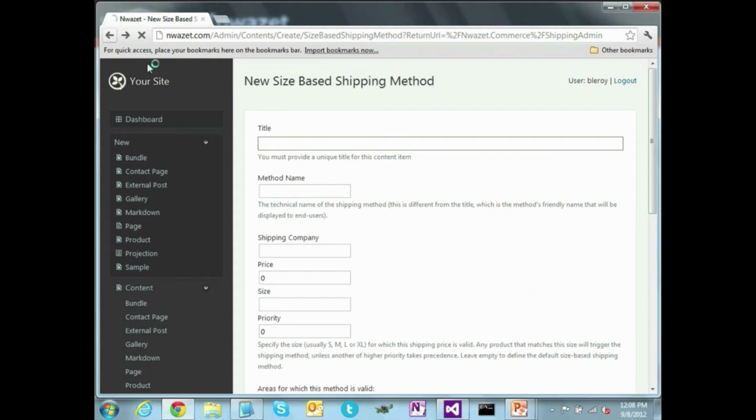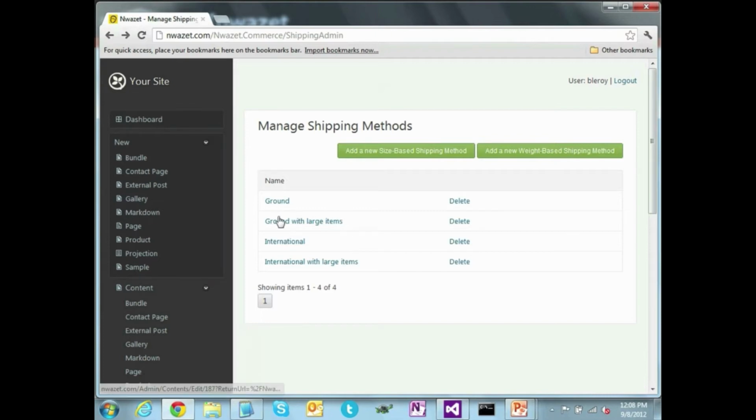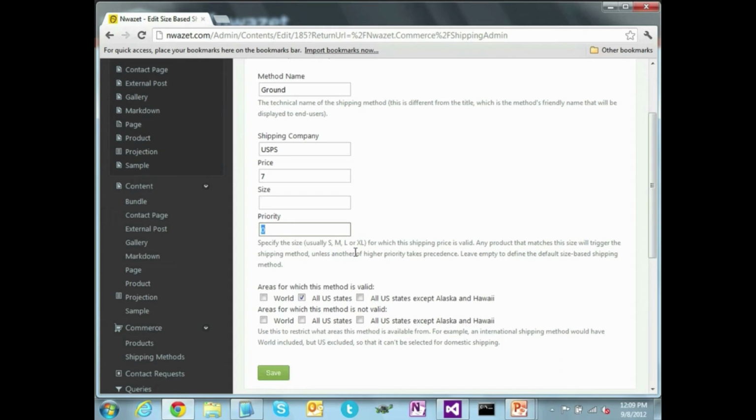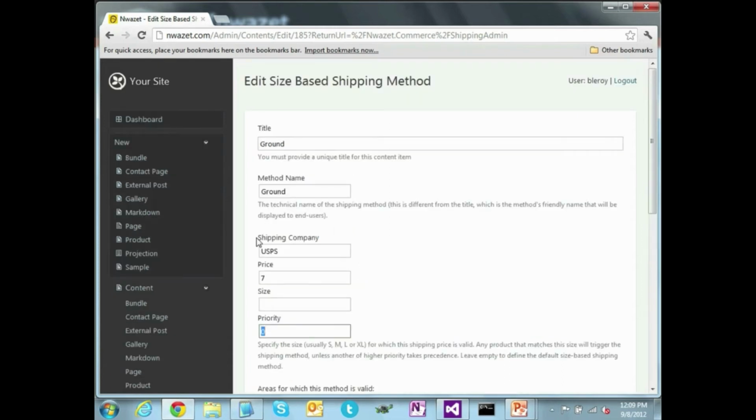So the way this is implemented is that I have a ground shipping method that is priority 0, and that works in all US states. And that's all it specifies. It doesn't specify a size. And then I have ground with large item, and that one is saying, okay, well, if there is anything that is large, apply this method. And it has priority 1, so it will remove the other one.